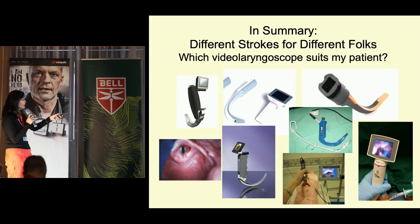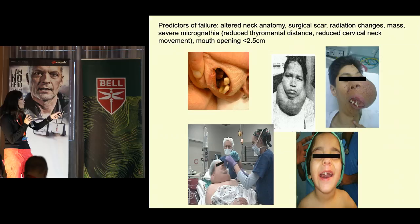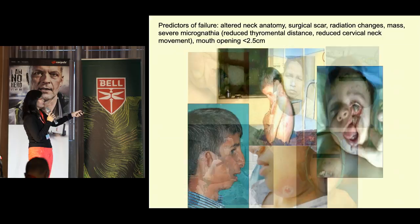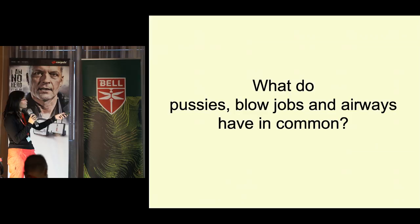So in summary, different strokes for different folks. We just went through these different categories. But please be mindful, video laryngoscopes are not going to work for all patient types. If you have a small mouth, huge goiters, radiation changes, masses, severe micrognathia, then the video laryngoscopes might not work and you might still have to fall back on the flexible fiber optic intubation. And if the video laryngoscope and the flexible optical scope are not going to work, then you know the answer.